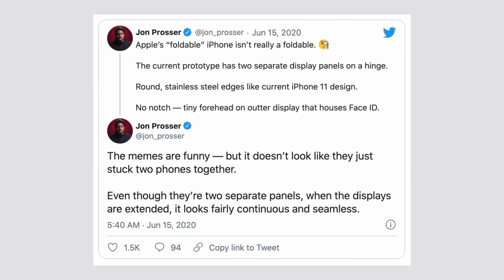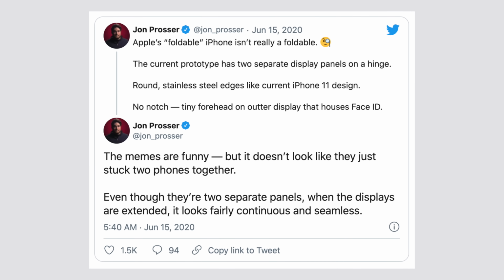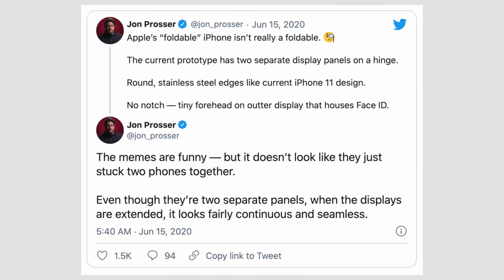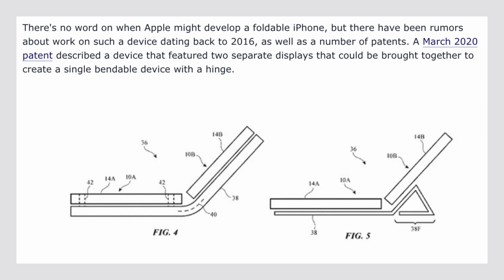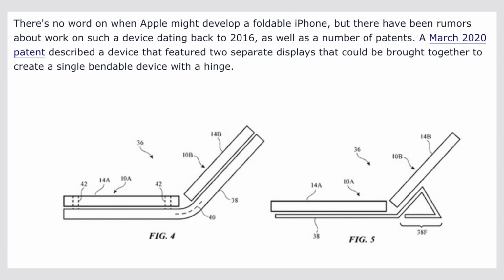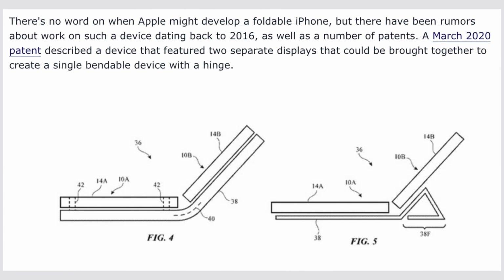And then in June, Jon Prosser gave us an interesting bombshell, claiming that the foldable iPhone isn't really a foldable like we expected it to be. He said that the current prototype actually has two separate display panels on a hinge, which will definitely make it easier for Apple if they're gonna choose to go this route, but it won't be nearly as premium as we expected.